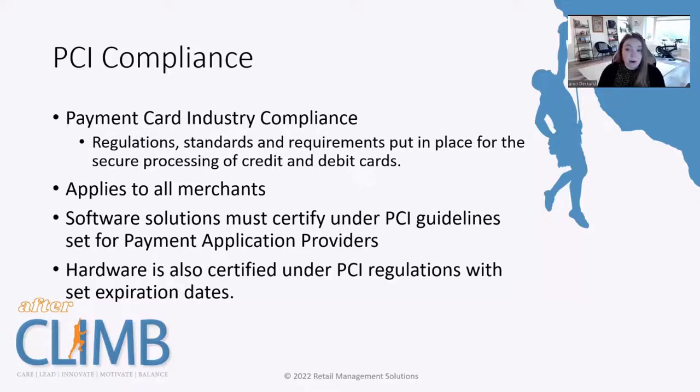PCI stands for Payment Card Industry Compliance. PCI is a set of regulations, standards, and requirements put in place for the secure processing of credit and debit cards. It is the card brands', so Visa, MasterCard, Amex, response to the data breaches that plagued merchants, resulting in stolen card data and fraudulent transactions. Every merchant is responsible for their own PCI compliance. And what this looks like for you really depends on a number of different factors: what payment applications you use, your point of sale system, what your processing solution is, all of that.